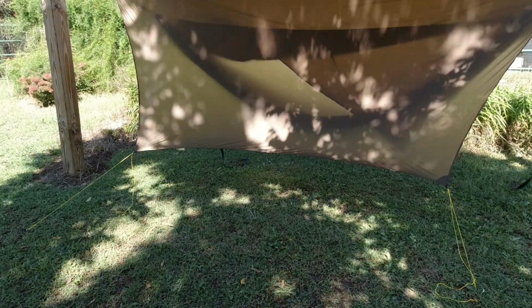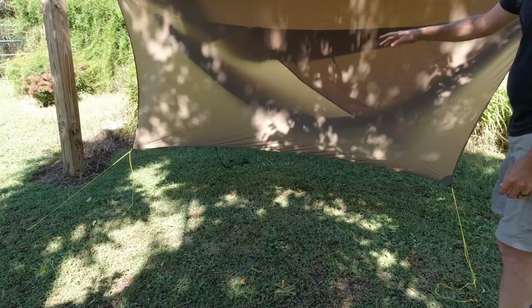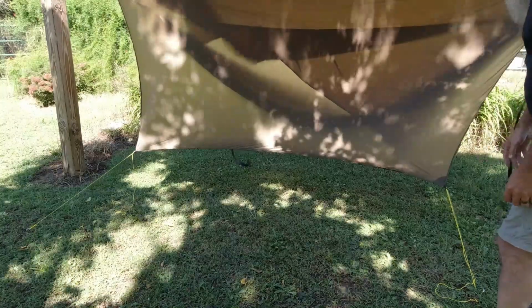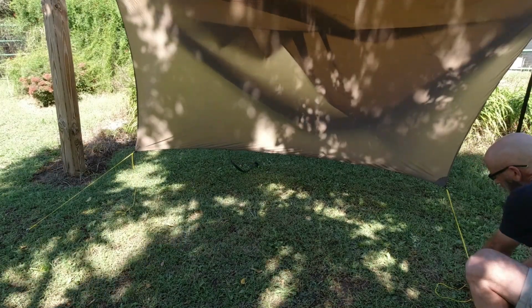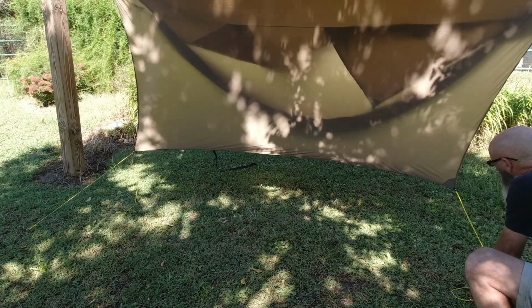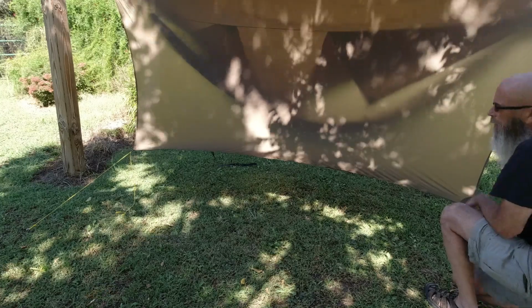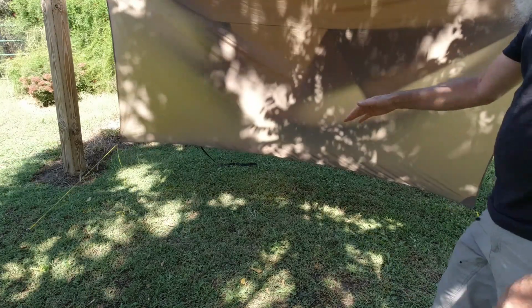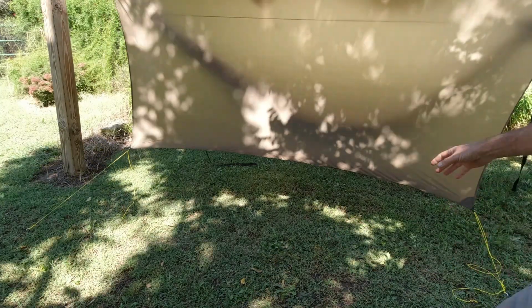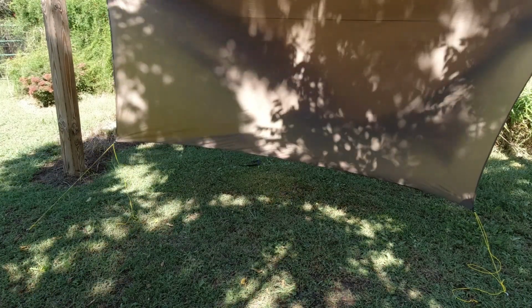Okay, so all this line, the gray ridge line and these yellow things, they're all Zing-It. And they've got about a 500-pound weight limit. I put yellow on the bottom so you don't trip over it. And it's got a slight cat cut, which helps it hold tighter in the wind. I'm going to get this other side tarp staked down, and then I'll show you the rest of this.